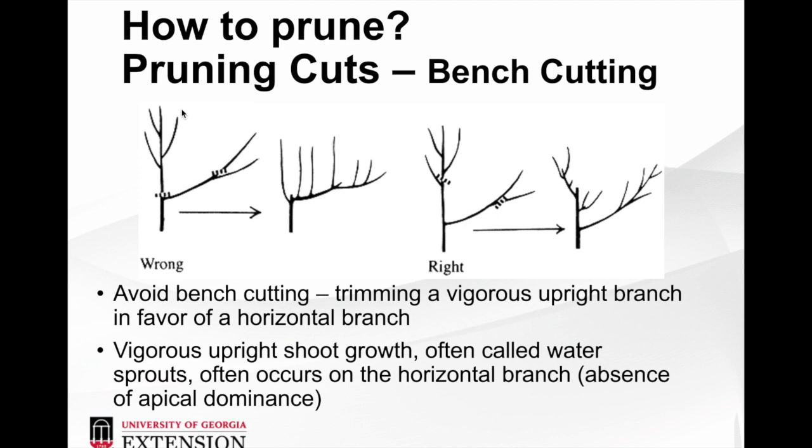Right, this type of cut is called bench cutting. With this type of cutting, you really want to avoid trimming a really good and strong upright branch in favor of a horizontal branch, because that is going to leave you with vigorous shoot growth. They're often called water sprouts, and they'll occur on a horizontal branch, or like in that picture of the trees where we showed topping. It'll occur wherever the plant has some active lateral buds.